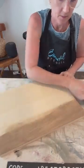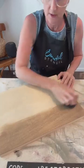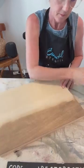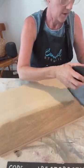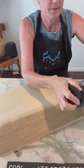You can get these sponges probably at your local auto shop, I think they sell them there, because it's just a foam sponge. And then I'm going to dampen that a little bit more on my damp cloth here.